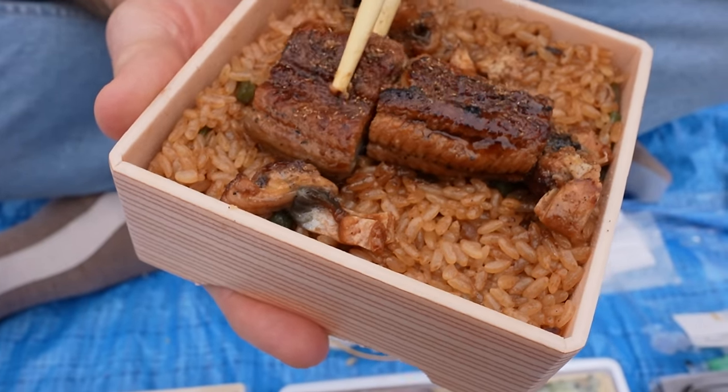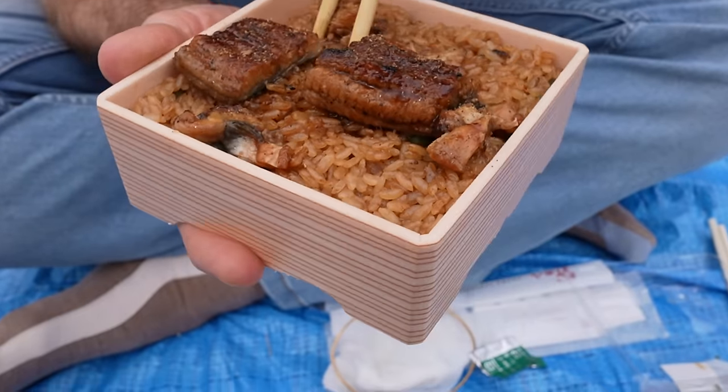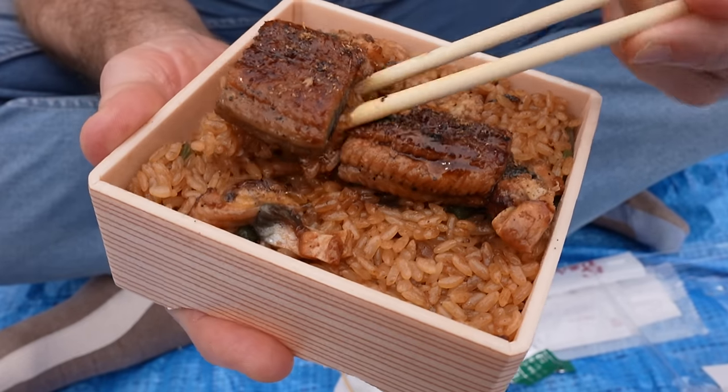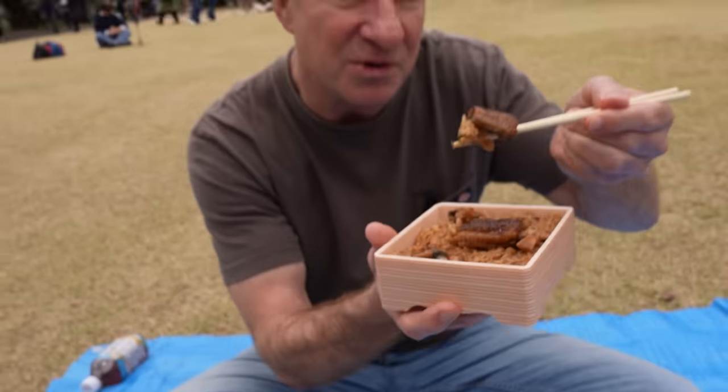Look at that unagi. Oh my gosh, if you've never tried eel before, it's worth a try, because it's so meat-like. I'm gonna go in with the rice too. Gonna eat this the Japanese way. You have to have some rice with it.